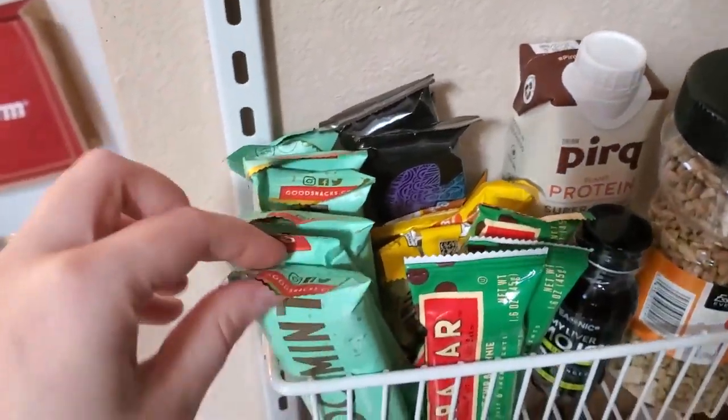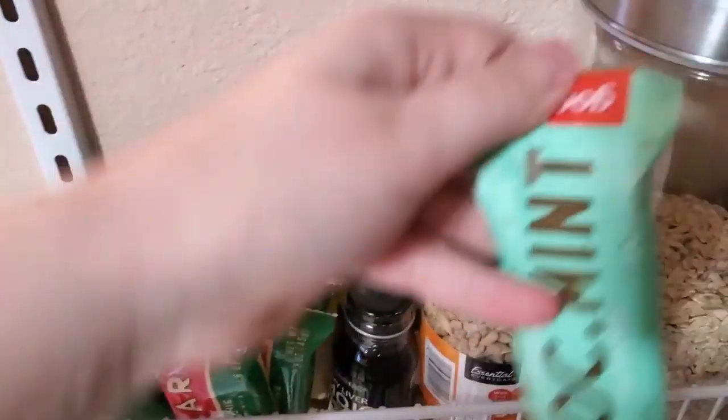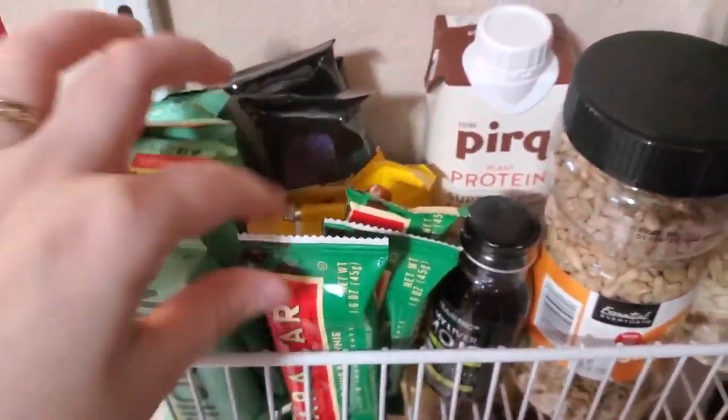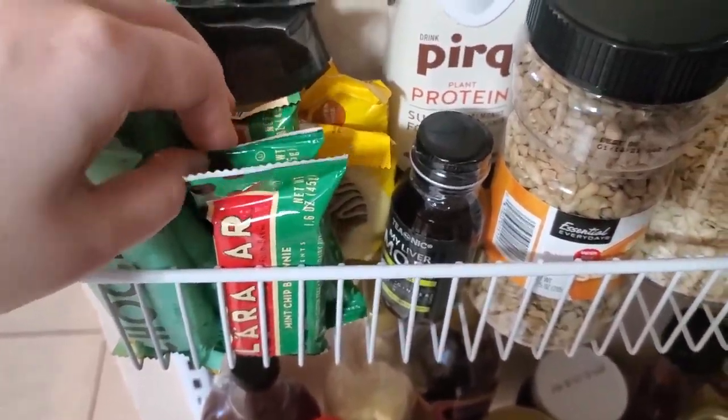And then these are a bunch of bars. This is probably my favorite vegan breakfast protein bar. I'm obsessed. This brand, they're called Good Snacks. You can find them on Amazon. They're so good, you guys. They're delicious. Got some Lara bars, and I have some more Lara bars that I haven't put away yet.